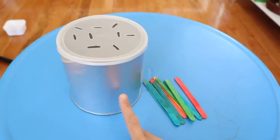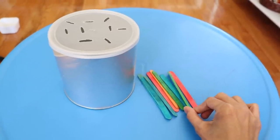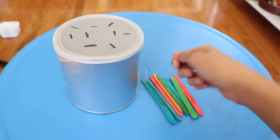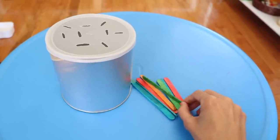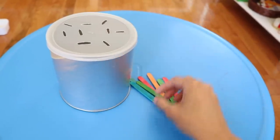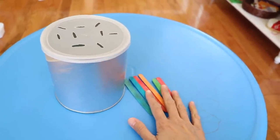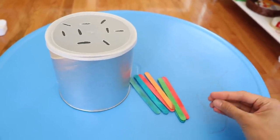This next activity is using a recycled container and some popsicle sticks that you can easily find at your local craft store. The container, I have made some openings at the top, going vertical, horizontal, slanted. This is to encourage wrist rotation. And the child is going to grab the popsicle sticks using their pincer grasp and put them into these little openings. Sometimes they like using their palmar grasp to put into the container. Whichever the child chooses to use, that is okay. You have to just follow where the child is developmentally.